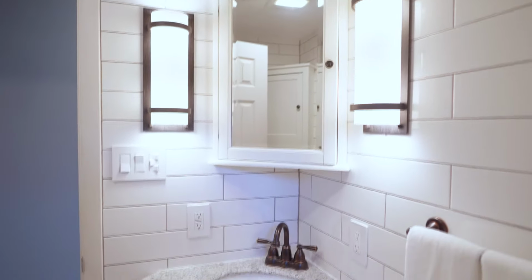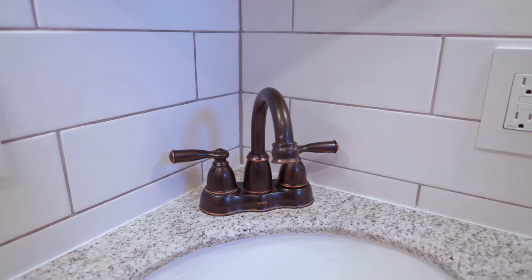The bathroom has also been entirely remodeled with a soaker tub added.